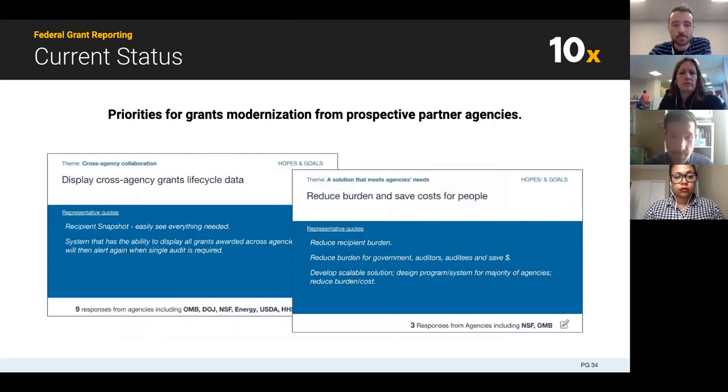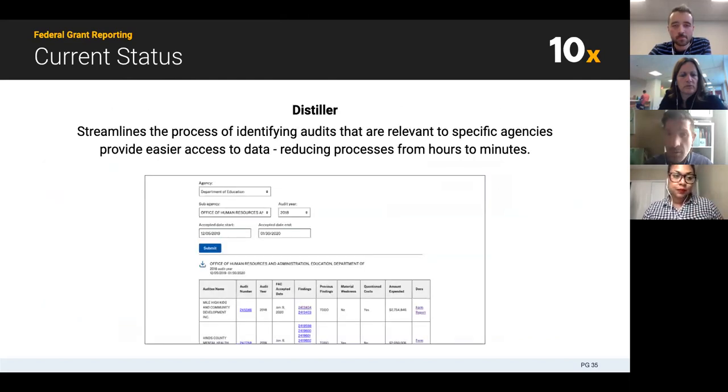Next slide. So with the remainder of our time, we're addressing other pain points that were surfaced from the grants community during that hopes and fears exercise. Next. And so with Distiller, the process of identifying relevant grant audits can take multiple days each month for an agency or sub-agency to filter through, depending upon the size of the agency. And so with Distiller, we hope to reduce this to minutes.